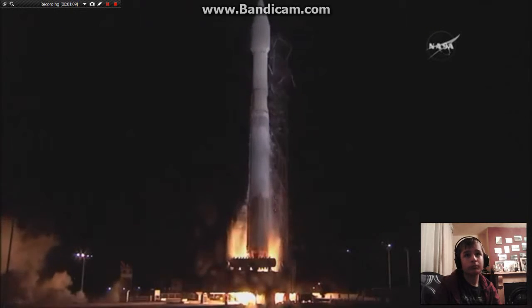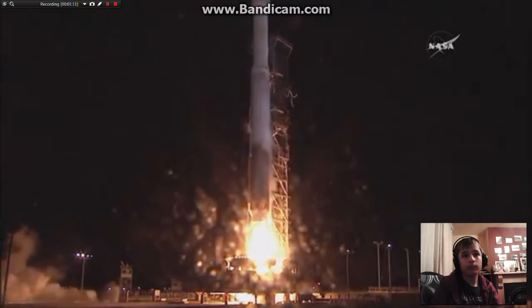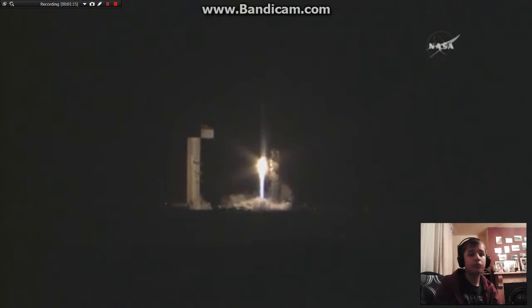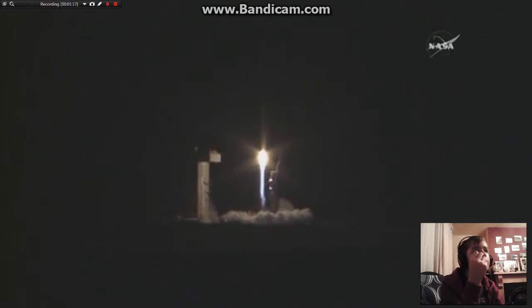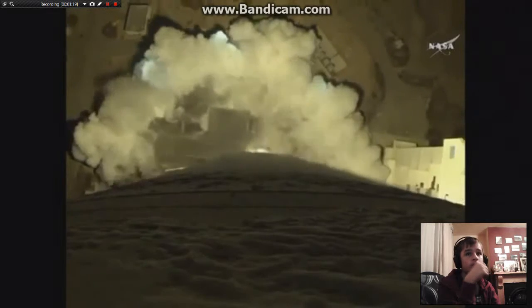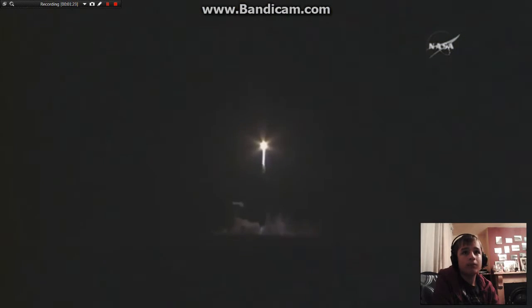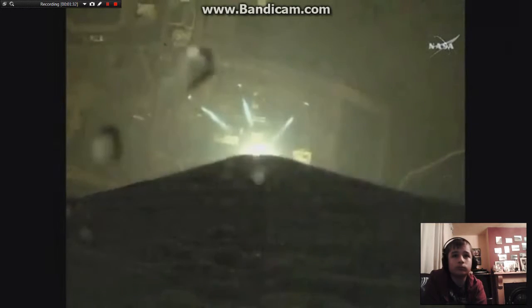And we have liftoff of the United Launch Alliance Atlas V rocket carrying the NROL-55 mission for the National Reconnaissance Office. We have booster PU to closed loop control. You're hearing the voice of Rob Gannon providing launch vehicle ascent data.